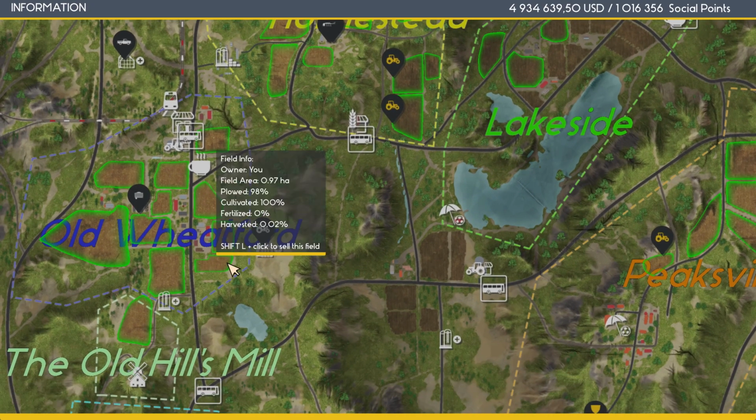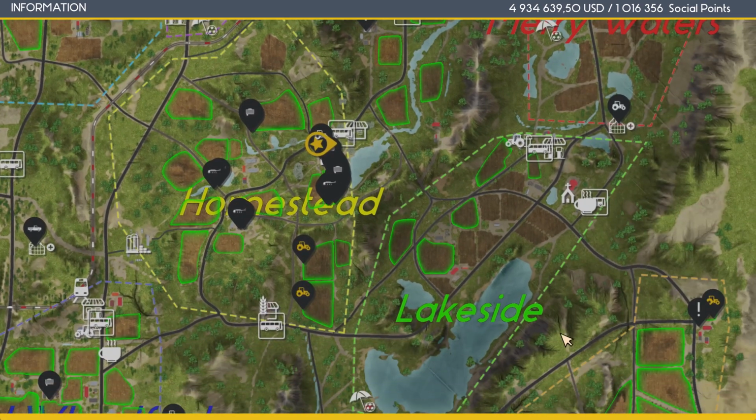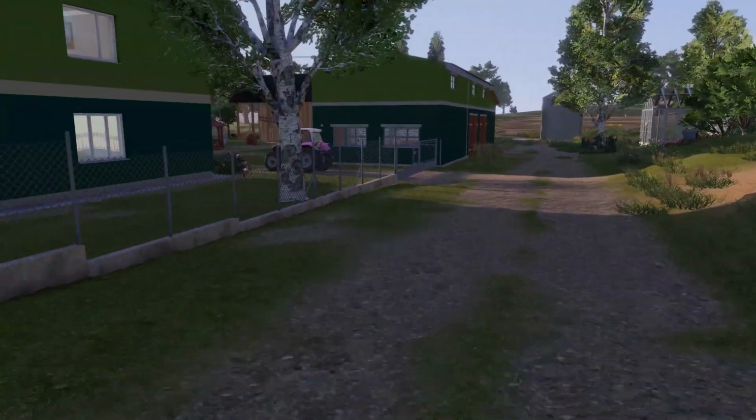I have double checked. All of Old Wheatford's done. Yes, Newfields is done. Lakeside is done. Yeah, we're pretty much all set, ready to go here.